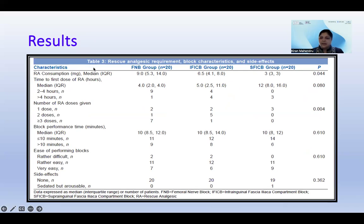Now coming to the primary outcome, the rescue analgesic consumption was lowest in the suprainguinal fascia iliaca group. The time to first dose of rescue analgesia was quite long for the suprainguinal group, which was 12 hours, whereas it was 4 hours in the femoral nerve block group and 5 hours in the infrainguinal group. The number of rescue analgesic doses required was also least in the suprainguinal fascia iliaca compartment block.